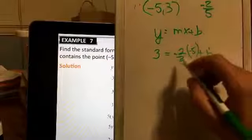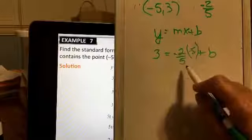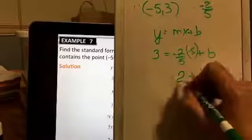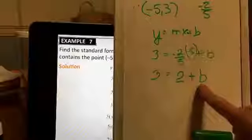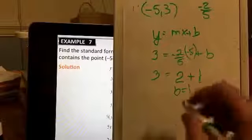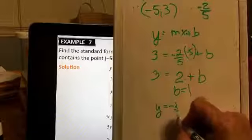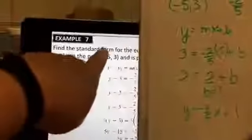Okay? Now, when I do this, I'm going to wind up with the 5s. I'm going to end up with a positive number, because I have a negative times a negative, and the 5s are going to cancel, so I'm going to wind up with a positive 2. Plus b is 3. Well, 2 plus what is 3? b is going to end up being 1, isn't it? So the b is 1, which means that the equation of my line is y = -2/5 x + 1. Okay?